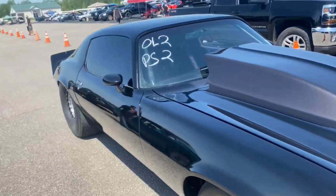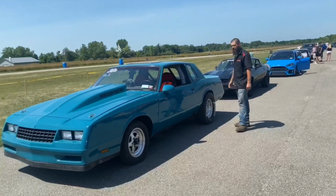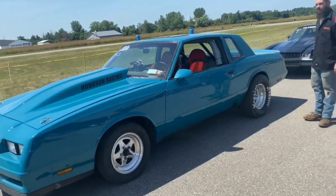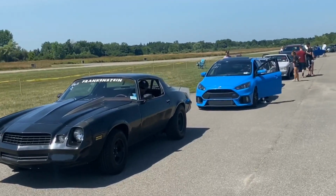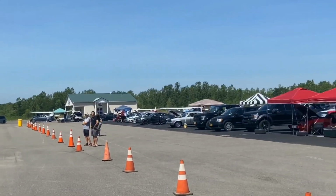Attention, ladies and gentlemen, I need roll racing and street beast. Street beast and roll racing to the staging lanes. Street beast and roll racing to the staging lanes. Please.